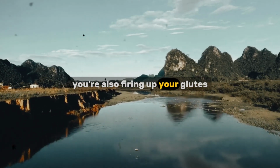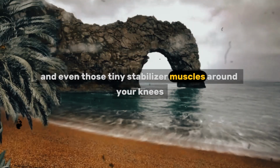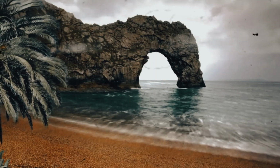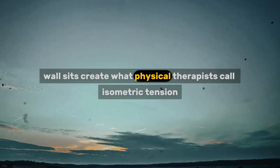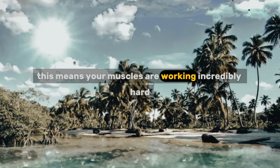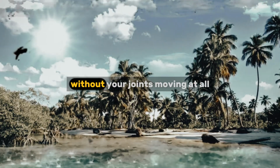You're also firing up your glutes, your hamstrings, and even those tiny stabilizer muscles around your knees that most exercises completely ignore. Here's what makes this movement special. Unlike regular squats that put pressure on your knee joints, wall sits create what physical therapists call isometric tension. This means your muscles are working incredibly hard without your joints moving at all.